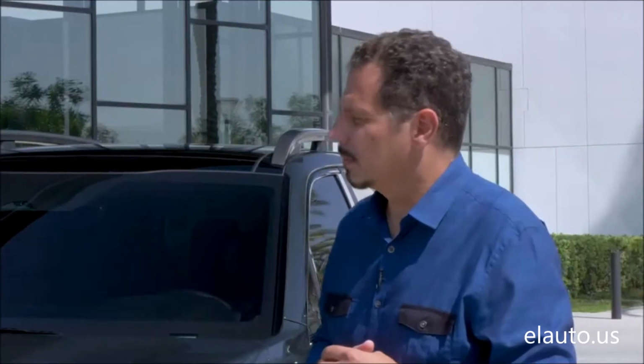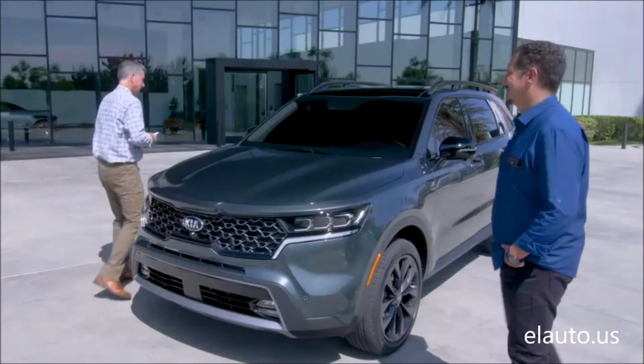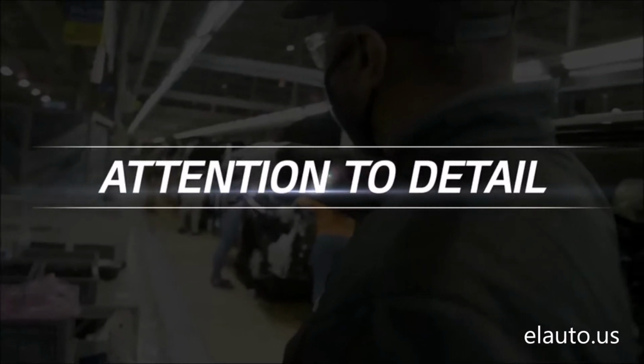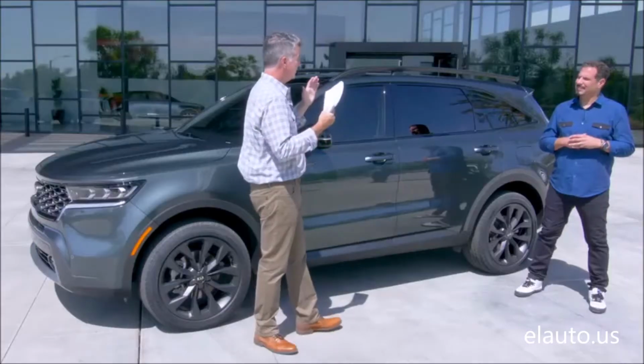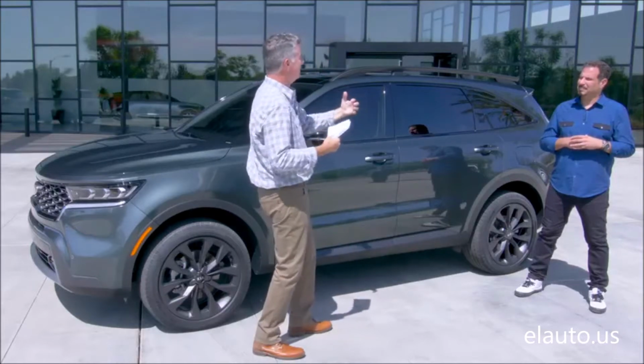Why don't we slide around from the emotional front and pick up some of the cool stuff on the sides? Cool. All right, Michael, so we've established the front end. It's got that new kind of look that it's Kia, but it's different. What about the side really works for you?